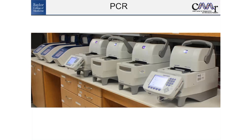So then moving on to our PCR laboratory, we have a bank of thermocyclers. And you'll notice in the right-hand corner, each of these is identified so that we can keep up with PMs and calibrations and monitor that for regulatory purposes.